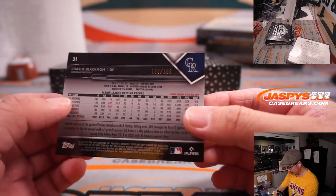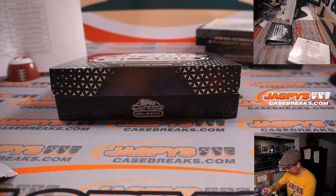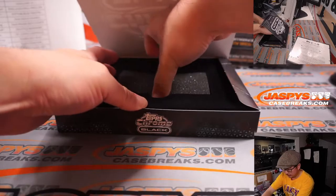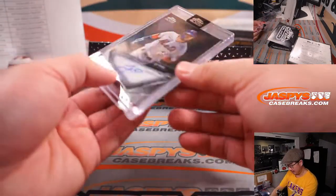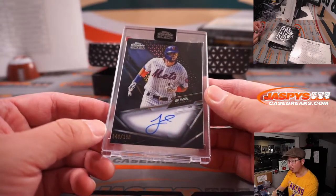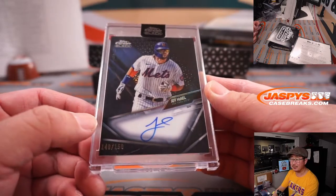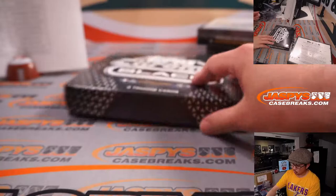Charlie Blackmon, 190 to 199. And we've got another Met, Jeff McNeil, 149 out of 150. For Billy and the Mets. Two more to go. Good luck, everybody.